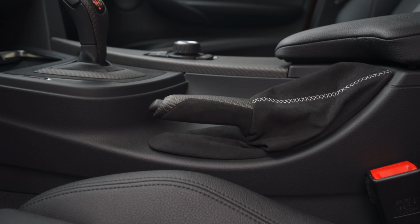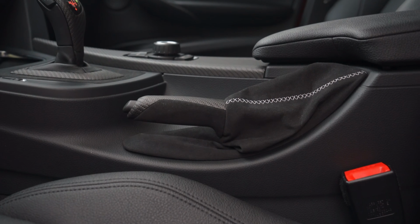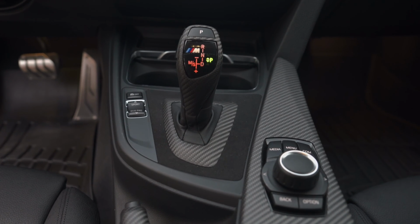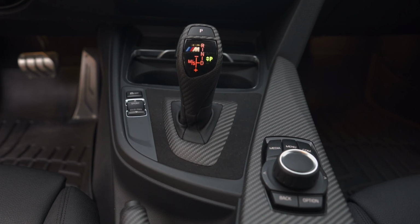Dry carbon fiber and Alcantara e-brake handle, that cost $173. And then the M Performance shift knob was $253. And then the BMW M Performance gear shift trim cover, so that's just the cover that goes beneath the shifter, that cost $130. Paid quite the pretty penny for all these OEM BMW M Performance upgrades in the interior, but it's a complete game changer in the cabin.